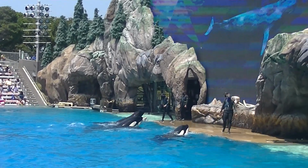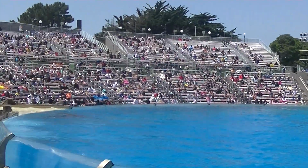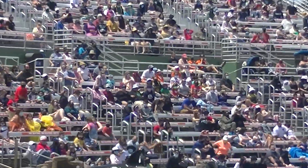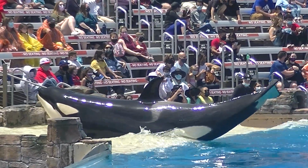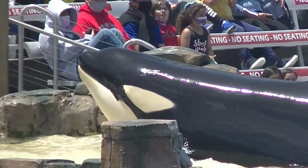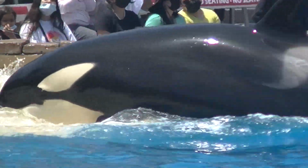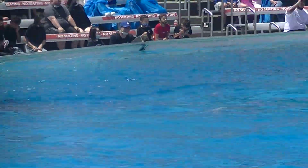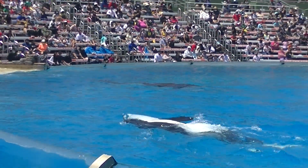It's no surprise they eat all types of prey, including other whales. The blue whale that you see on the screen, that's the largest animal in the world. It's 5 times longer and 50 times heavier than the killer whale. So how does an orca this size eat a whale that size in the wild? It's all possible because killer whales are the ultimate team players.